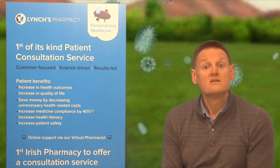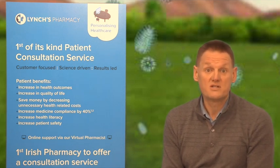The problem is they don't just work on the vessels in the nose, they could constrict vessels anywhere. So if you have high blood pressure, the last thing you want is your vessels constricting and increasing the blood pressure further. So be careful with pseudoephedrine if you're on high blood pressure tablets. So that's Zyrtec decongestant. It's for use in over 12s and one twice a day.